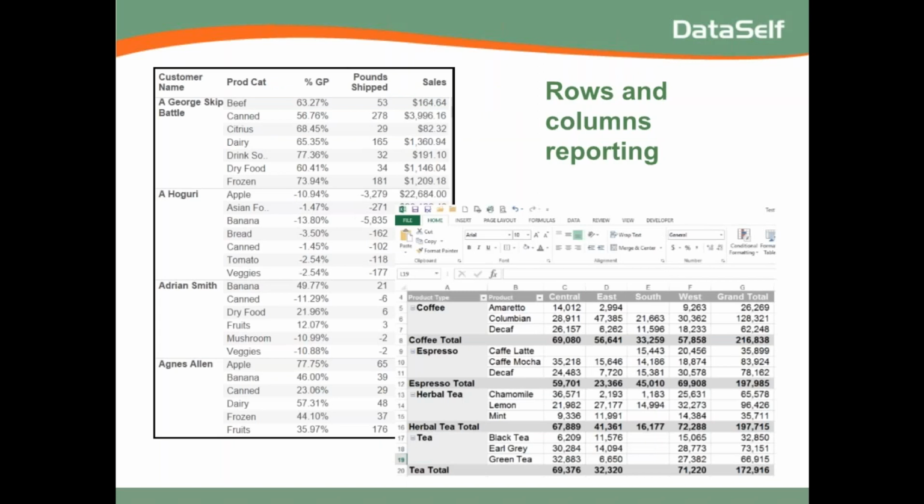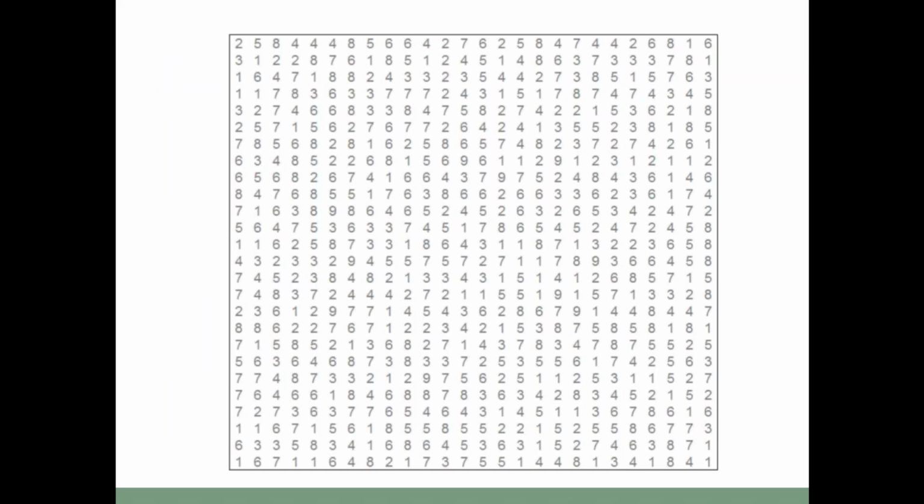Let's talk about it. Rows and columns reporting, absolutely. Tableau DataSelf supports rows and column reporting. A lot of times people need to look at numbers by the penny, and absolutely we do that. Now, if I ask you, how many 9s are there on this table? If you're like most of us, you have to scan row by row to count, and eventually you'll get the number. What Tableau does is something like this.